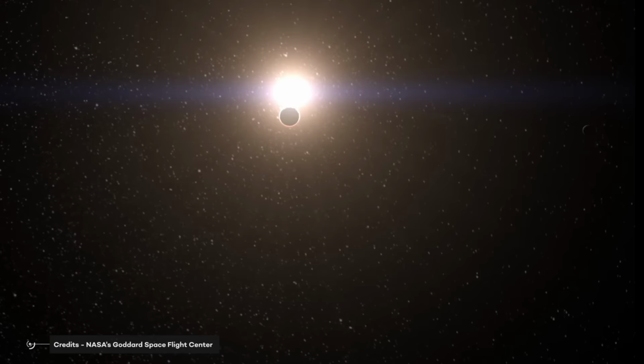Webb holds the record for what appears to be the oldest galaxy ever discovered. Look how tiny and cute. Its name is Glass Z13, and it was born just 300 million years after the Big Bang. Last but not least, some days ago, Webb snapped a perfect shot of an Einstein ring.